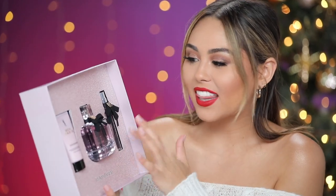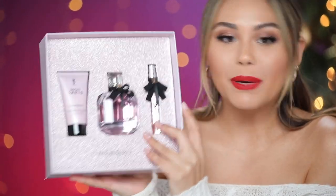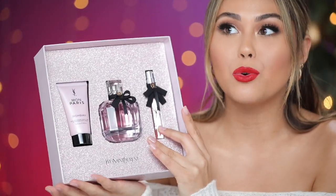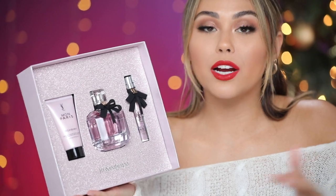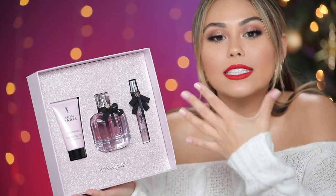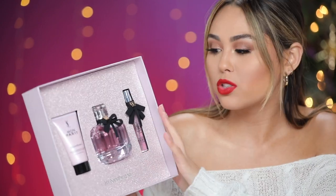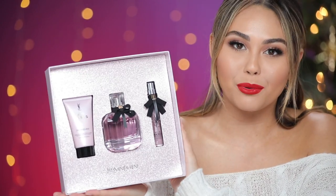I really think something like this is such a nice gift because obviously it's already packaged nice, but again, if you're paying attention to what your significant other wears or what your best friend wears or what your mom wears, you know their favorite scents. This is such a great gift idea because it shows that you're being very thoughtful, but you also want to splurge a little bit and make them feel really good about themselves.